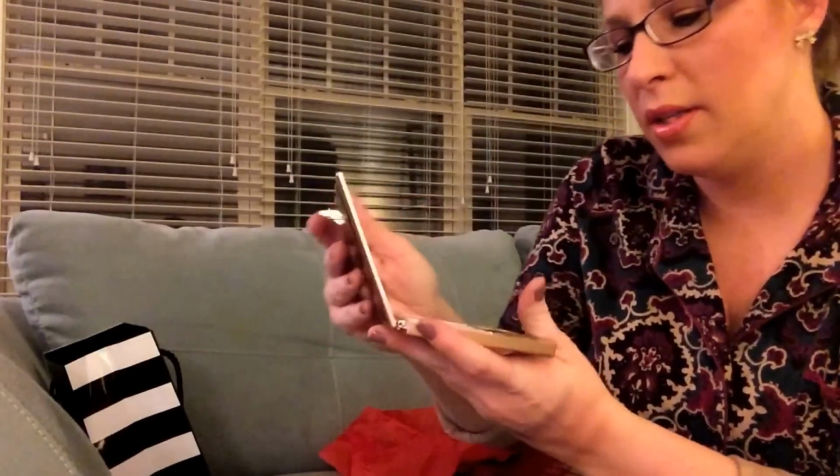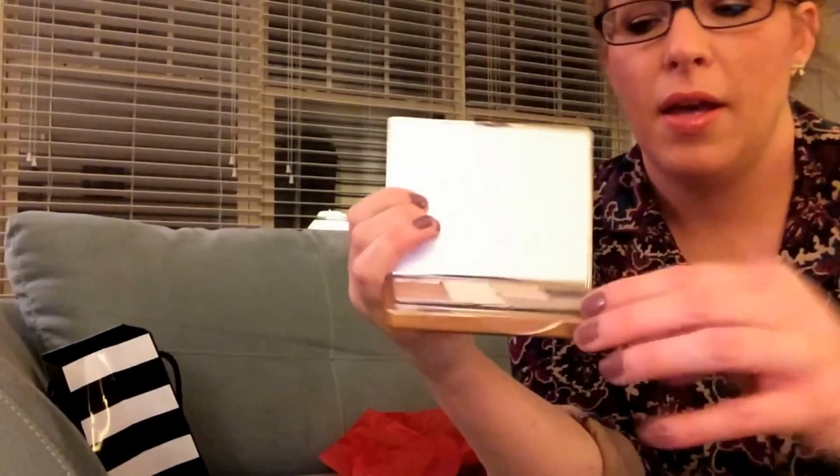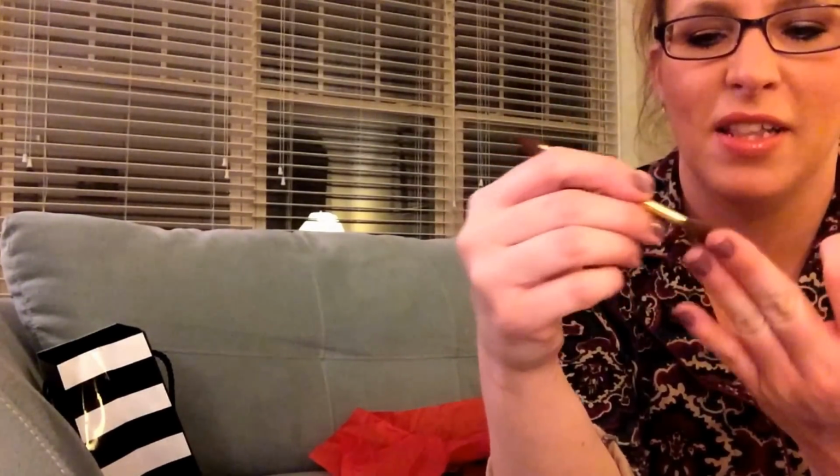Oh, I didn't realize this came with a brush. So anyway, it comes with a little brush. Cute little brush. Soft little brush. So like a crease side right there, and then like a lay down shadow brush right there. They're super stiff. I find these small brushes that come with palettes are usually super stiff.